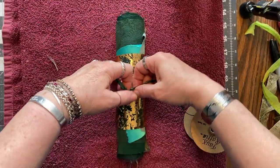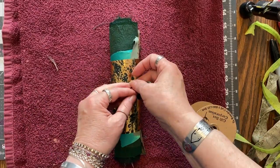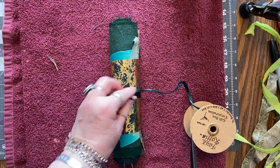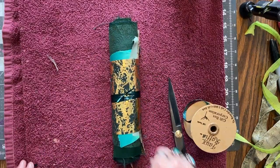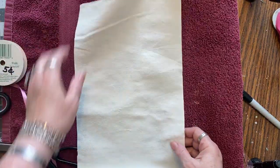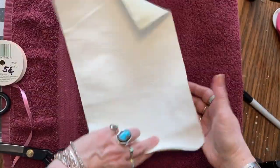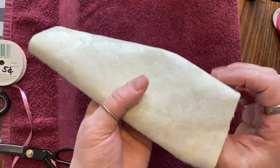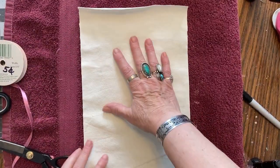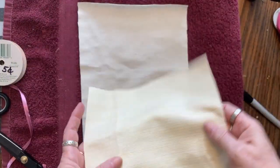Behold the dark green bundle. Not dark, the green bundle with a lot of darks in it, but not totally dark. This is the neutral bundle. This is that fabric I'm not sure about. It may have a slight greenish, yellowish cast to it, but it still goes with this bundle. It's from a curtain. This is also curtain weight.